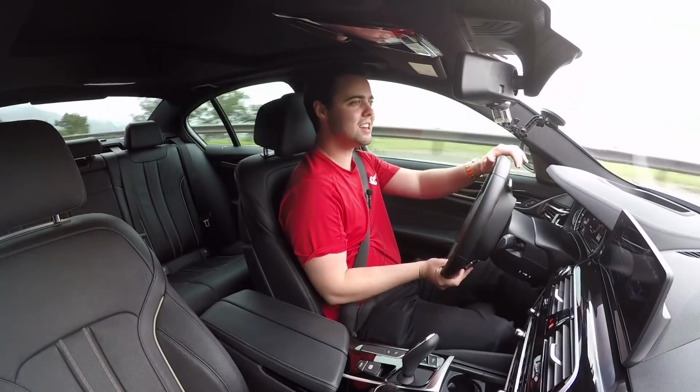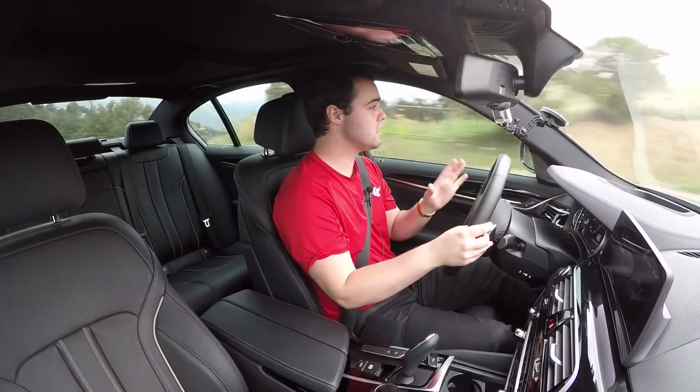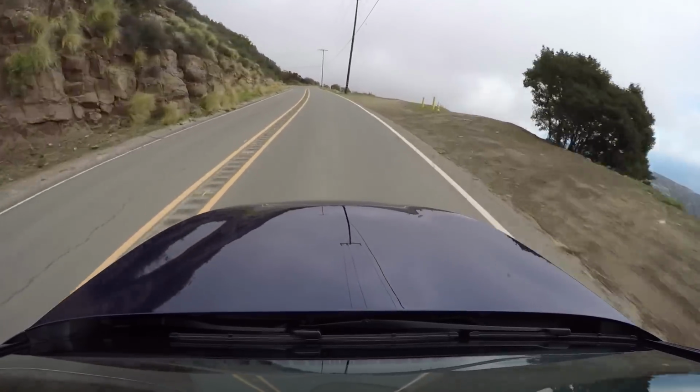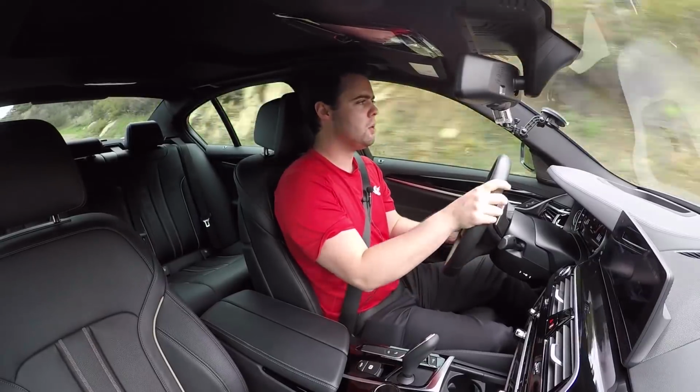Now with the electronic steering, there isn't all that much feedback. In fact, it kind of feels deadened more so than I'm used to from BMW. That does make it more comfortable to drive on a daily basis. But in terms of communication between the road, the tires, the steering column, the steering wheel, your hands, and then your brain, it feels like it's lacking a little bit of that.